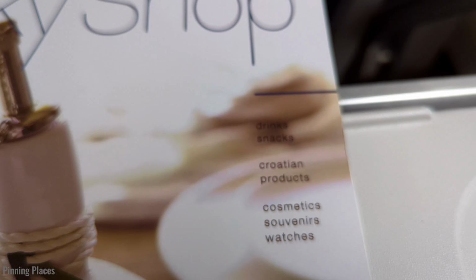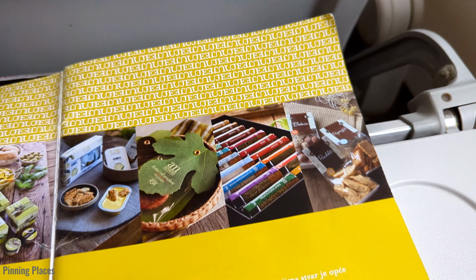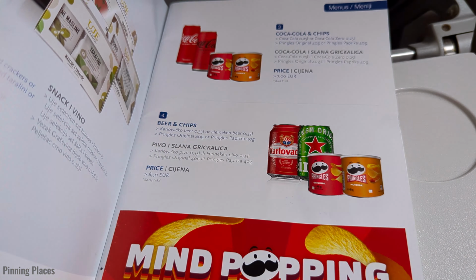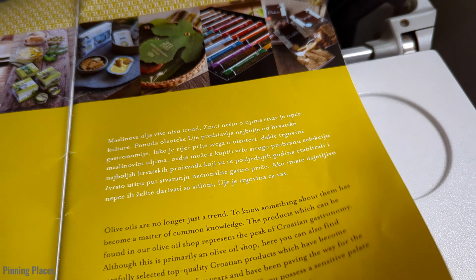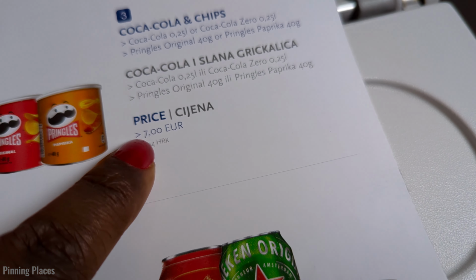So you can get drinks, snacks, Croatian products, cosmetics, souvenirs, and watches. Again, the magazine or the catalog is in English and Croatian. Wow, that's a lot of fingers.